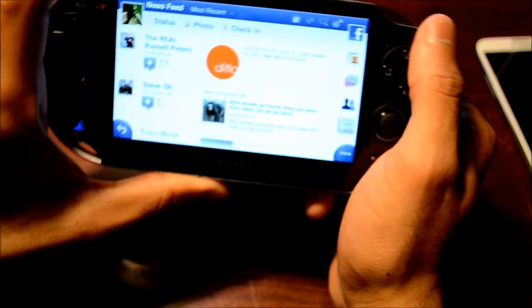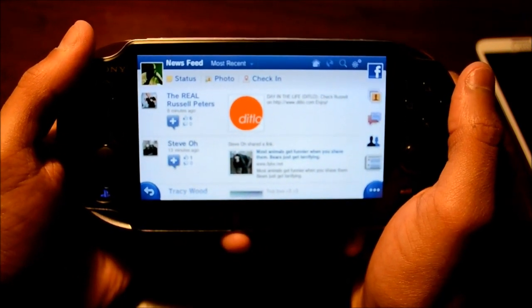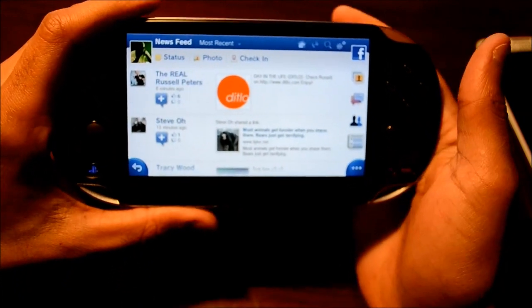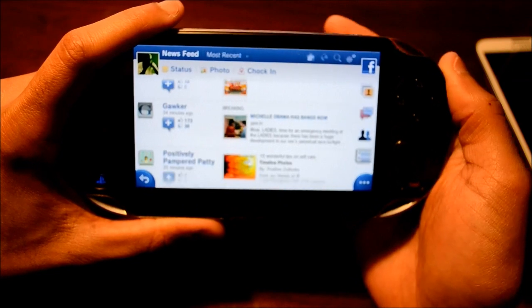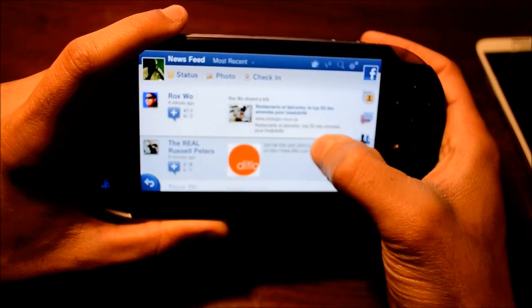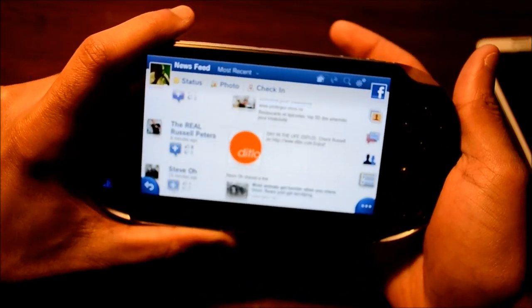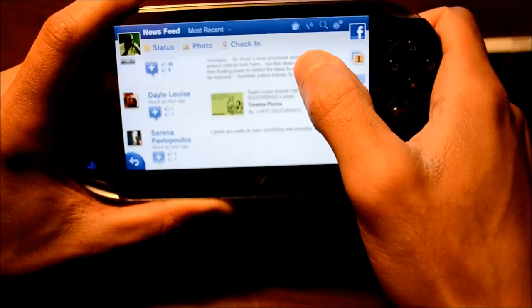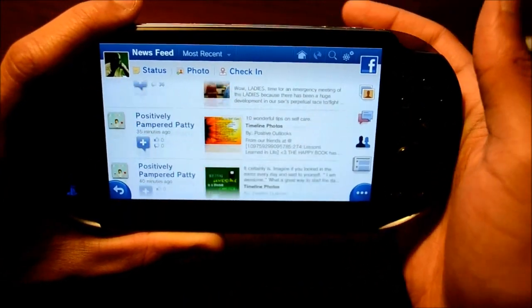The Vita doesn't really support anything I just said. It doesn't support video, it doesn't have cover photos, and it doesn't support real-time chat. Some things it does do that the others don't, and likely no other system will do, is it uses the back touch to navigate as well as the front. I like this because it's neat using the back touch because it's quick and painless, just like the front touch, but it doesn't get your finger in the way of some stories. Although it isn't a deal breaker, it's just nice to have, especially when you're browsing through some photos.